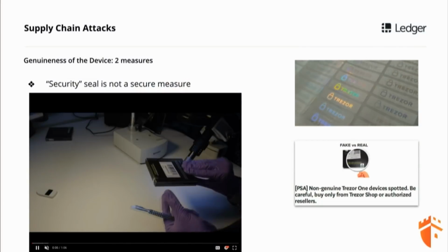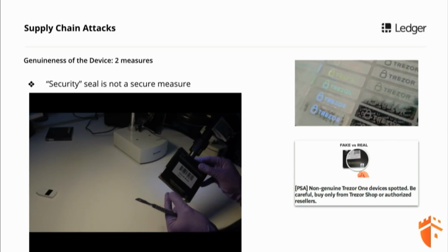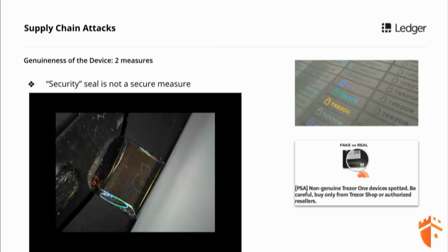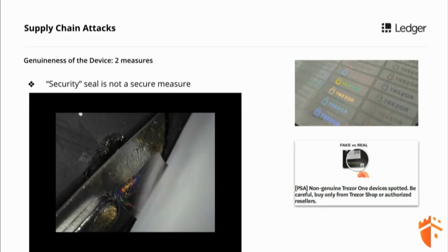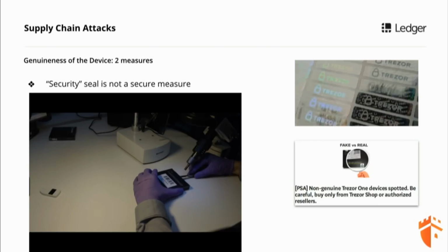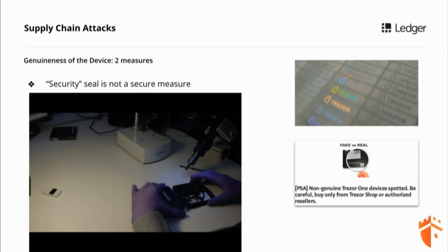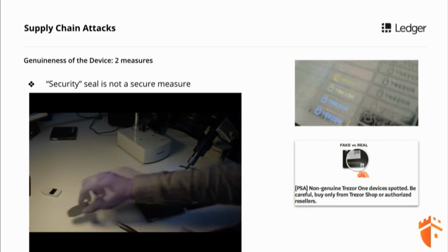As you can see, we play with this holographic security seal, and if you use some hot air and a scalpel, it's not very difficult to remove this security seal and then open the box, remove the genuine device, the black one, and replace it with a white device.